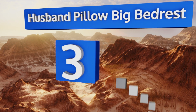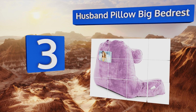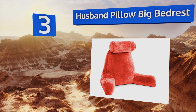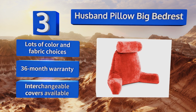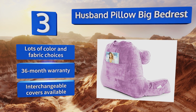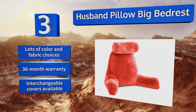Nearing the top of our list at number 3, a removable roll cushion perched at the top of the Husband Pillow Big Bedrest provides that little bit of extra height to keep tension and discomfort from developing in neck and shoulder muscles, and a shredded memory foam filling makes it both supportive and plush. There are lots of color and fabric choices, all with a 36-month warranty. Interchangeable covers are also available.